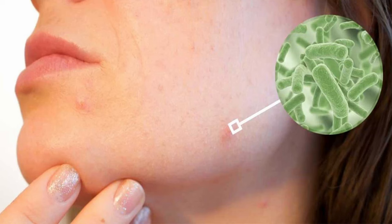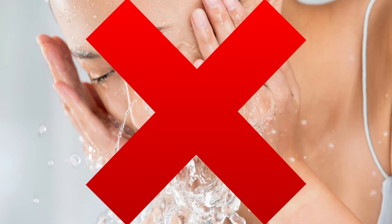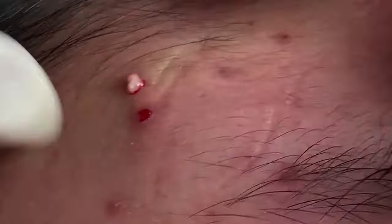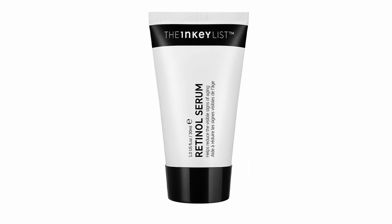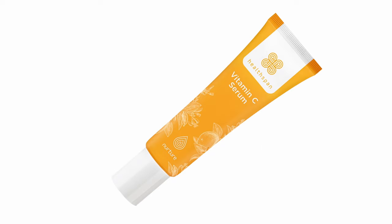Don't touch your face, that spreads nasty bacteria, and resist the temptation to wash your face too much as well. Lastly, and I cannot stress this enough, do not squeeze your spots.